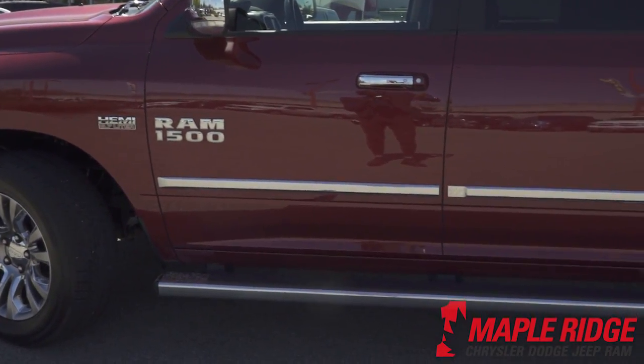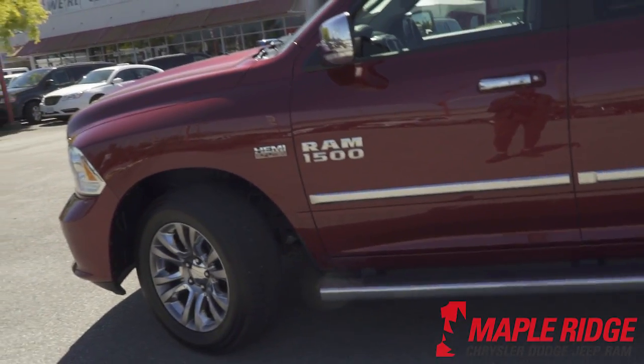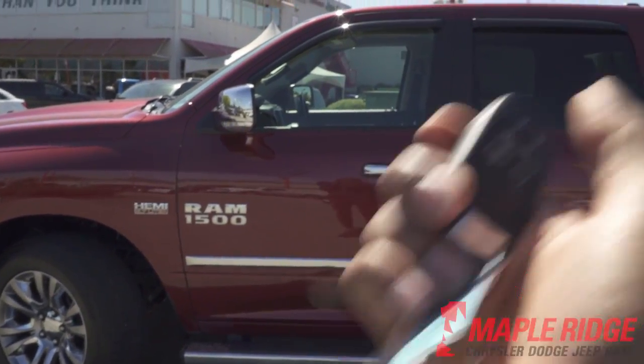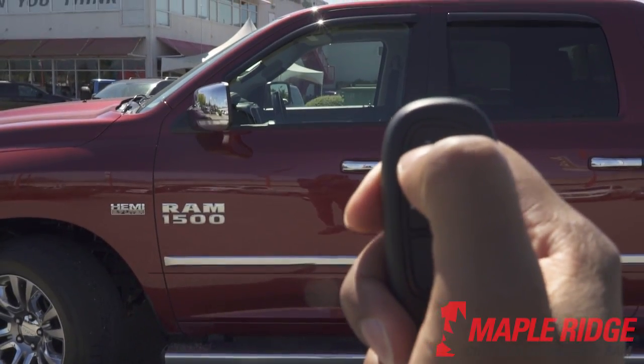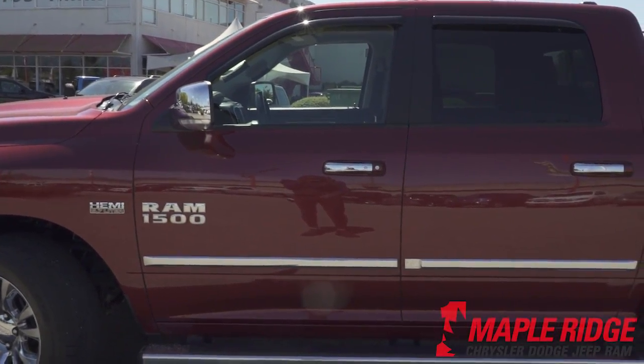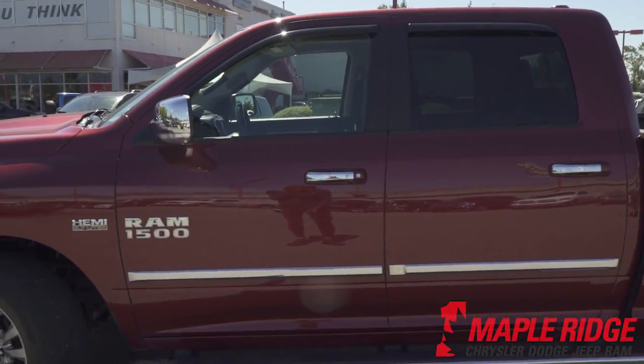Now I want to take a moment and play with the remote for a little bit for this vehicle, because there's a few really cool settings on here. So of course, there's your lock button, which locks all the doors, and then you tap once to open it, or tap twice to open all the doors. But there's another actually really awesome setting.